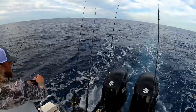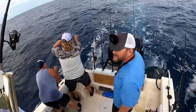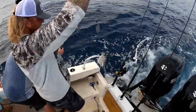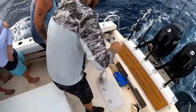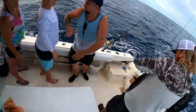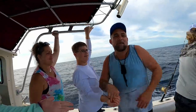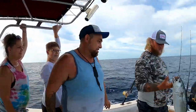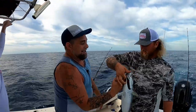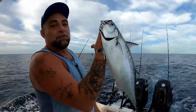It looks like a bonita. Probably a little small bonita. Good bait. Cool little fish. Looks like a little tuna. That's what it is, it's a tuna. Oh, wow. Money already. First fish, baby. Let me get him. Got it? Yeah, I got it. First one of the day, y'all.